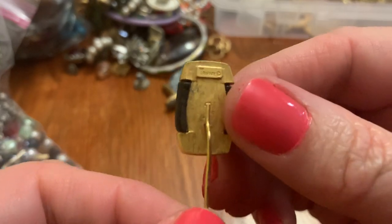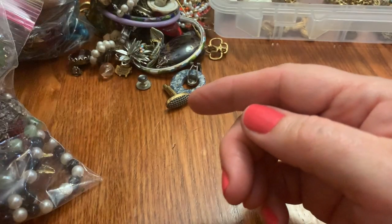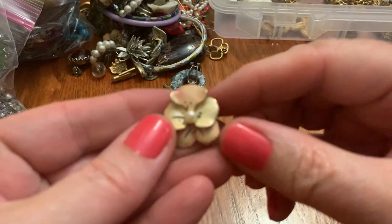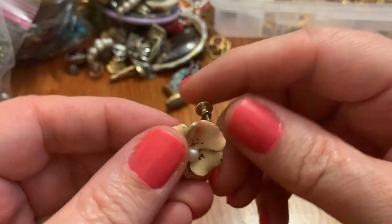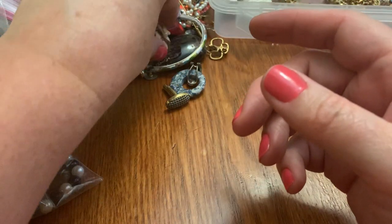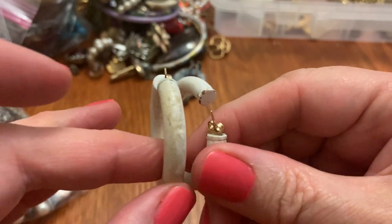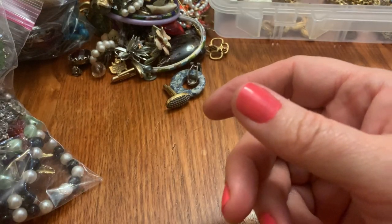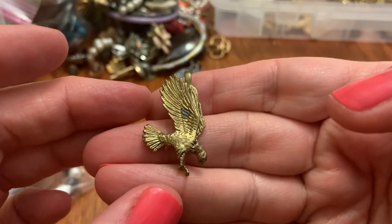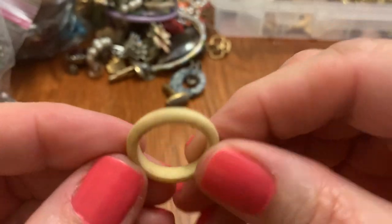This is a stick pin from Trifari. Oh, here's that other fabric one. Oh, see, it was a pearl, not a rhinestone. That could be replaced with the other one. A pretty rhinestone, a little pearl. Seems like metal, really dirty. Some sort of pendant with an eagle, I think, or a hawk. Not sure what that is.